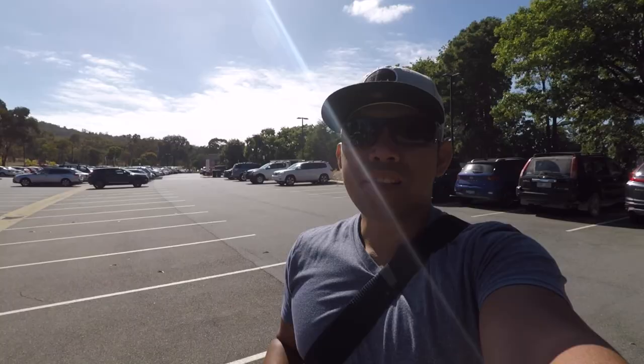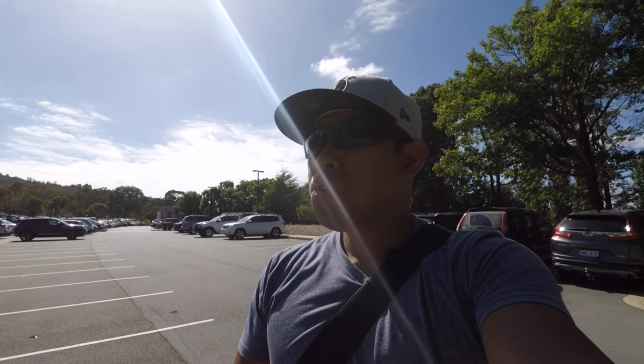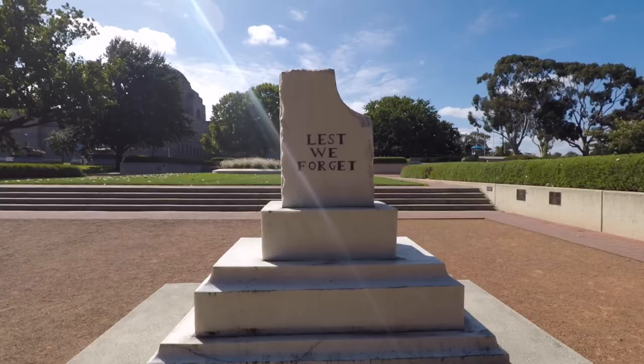It's 10 o'clock now and we are here at the Australian War Memorial in the Australian Capital Territory. So yeah, we're gonna go in there and have a look and show you the War Memorial in Australia and what it's all about. Another visit wouldn't hurt to refresh our memories of the history of the war and everything else that goes with it. See you inside.